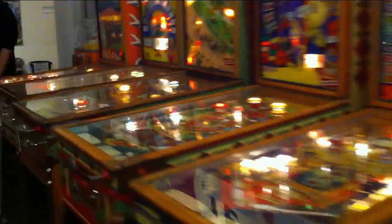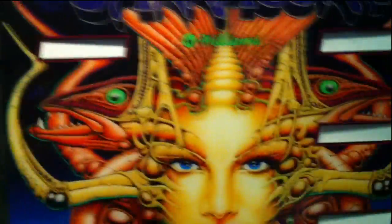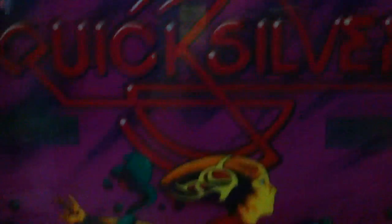Instead of playing video games, we're going to look at pinball. This is the Pacific Pinball Museum in Alameda, California. Now, pinball is what came before we had video game arcades. You would have coin-operated machines that actually had moving parts with balls and clipboards and stuff.